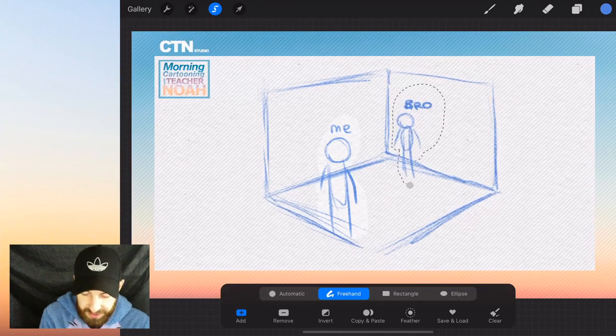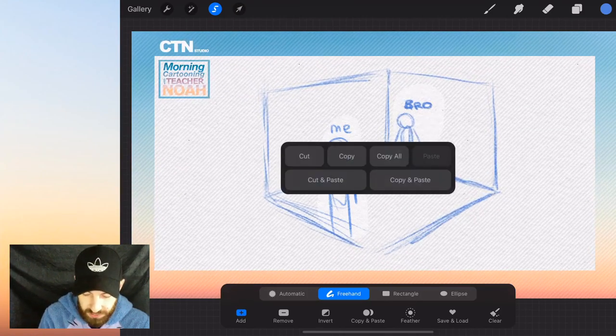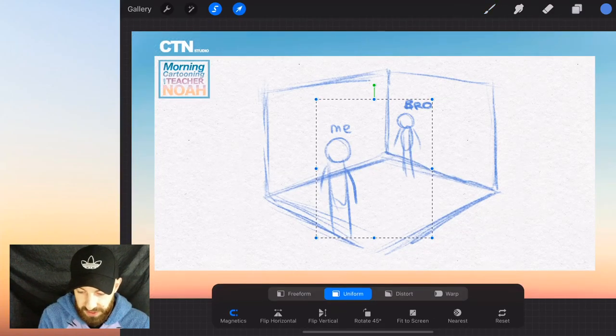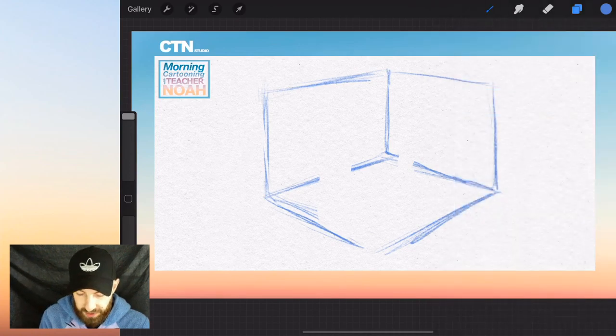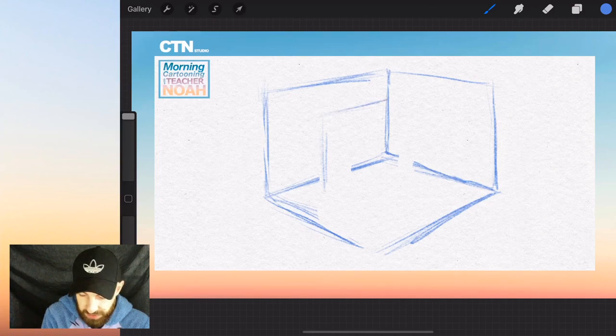What I'm doing right now is selecting them using the lasso tool. I'm going to cut and paste them onto a new layer, that way I can just hide them like that. Boom. Okay. Me and my brother had bunk beds. So I'm going to cut out a basic shape along the side of the wall like this.